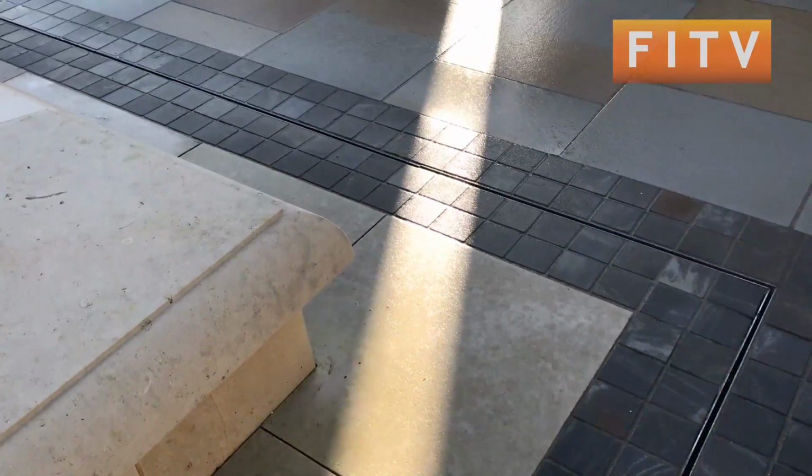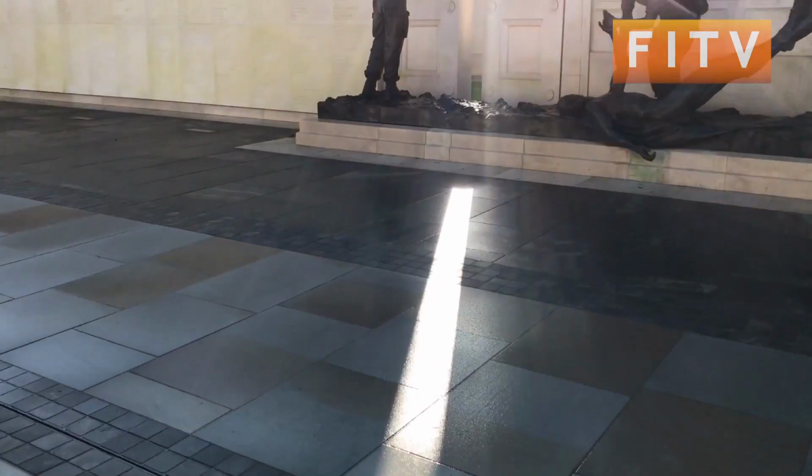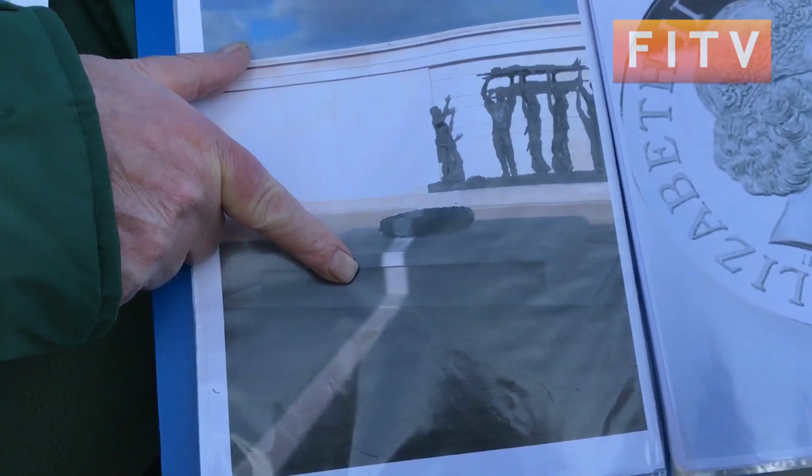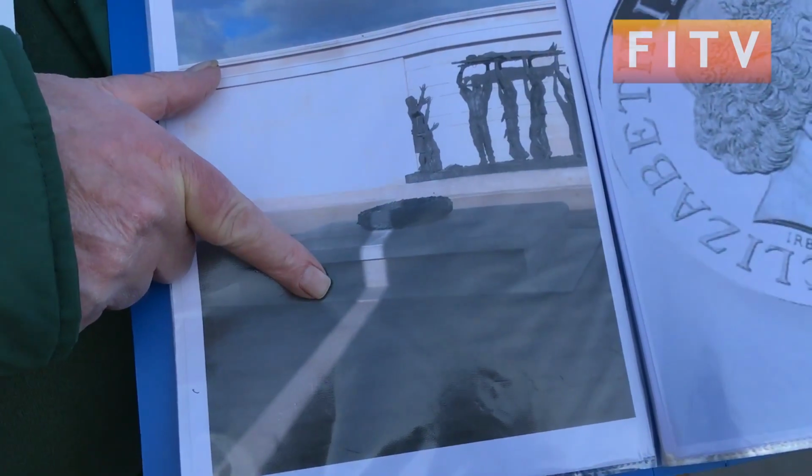At 11 o'clock it's designed so that the sunlight shines through the aperture in the wall and falls onto the wreath in the centre. It's very moving because as everything goes quiet for the two-minute silence, if the sun is shining, the sun just creeps through and lands onto the wreath in the centre. A very moving memorial.